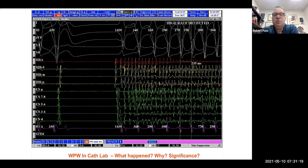And so we usually will try to induce AFib in order to determine the risk level of the pathway. You might ask the question, well, why would you do that if you're planning to ablate the pathway anyway? And the answer is that that's true. We are trying to ablate it, but if you are unsuccessful at ablating it, you would like to know what sort of risk characteristics the patient has to live with this pathway.